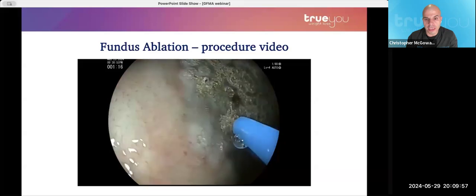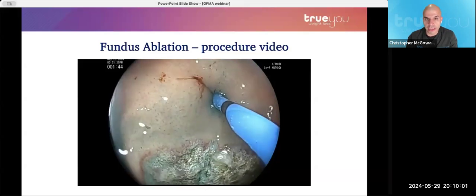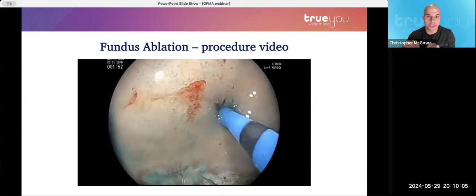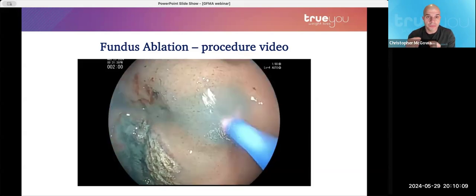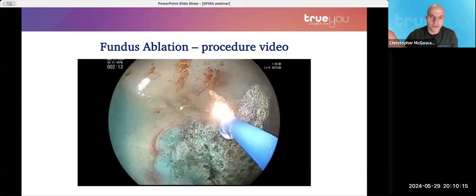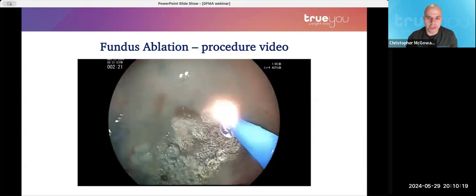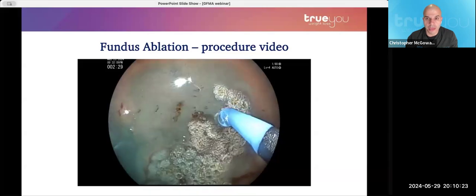So what we're seeing is that normal healthy pink appearance changing to a white or very light yellow color. And that is telling us that we've successfully treated the mucosal lining of the stomach. And then that tissue will undergo very important changes as it heals. But here you can see section by section, we inject fluid for a safety cushion, and then perform this ablation technique, trying to get a nice uniform coverage throughout the fundus.